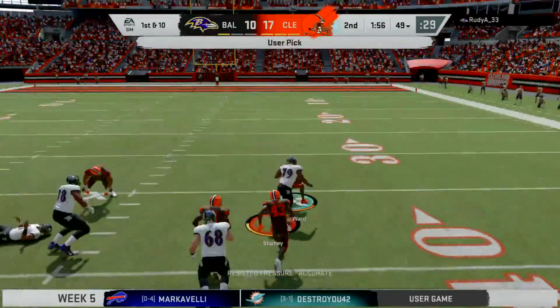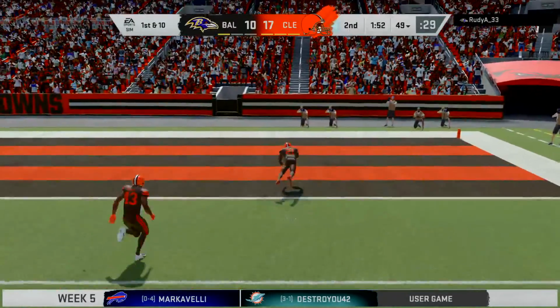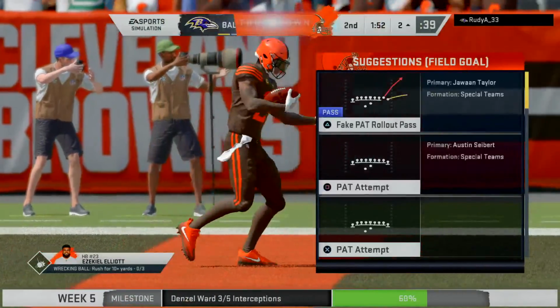Oh, and this ball's tipped and intercepted. Picked up by Denzel Ward, and he takes this one back into the end zone. And the Browns defense has a touchdown.